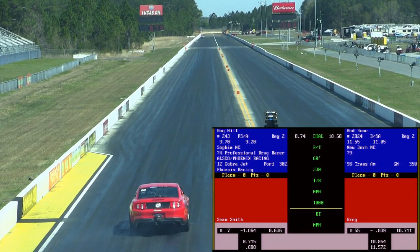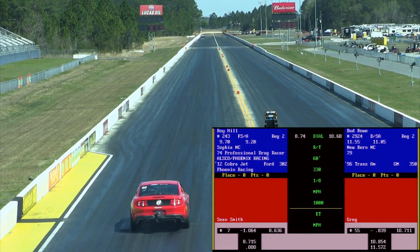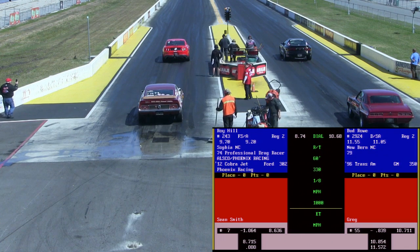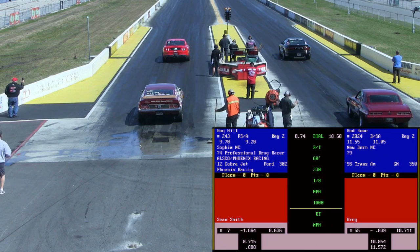And now it's Roy Hill, the factory stock A car, supercharged Cobra Jet for Alsco and Phoenix and Roy Hill's drag racing school. And Bud Rowe, the engine builder out of North Carolina, in his D-automatic 4th gen Trans Am. Uncle Roy dialed in 974. It's going to be a 2 Mississippi head start for Bud Rowe.